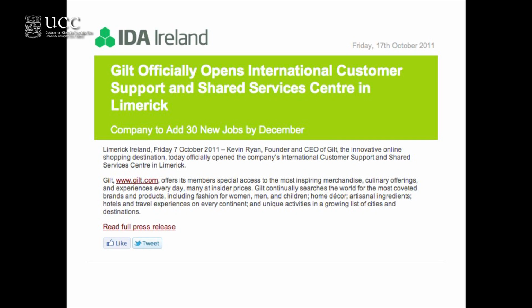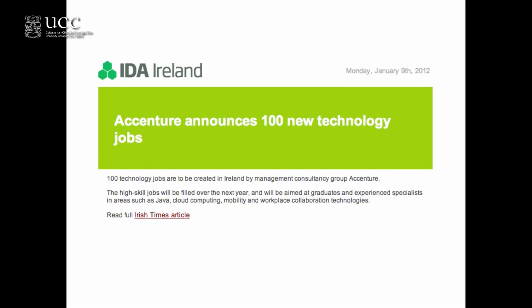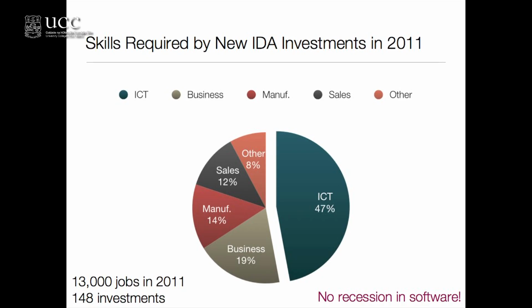right up to the last few days, where this year, Accenture, just last week, Accenture announced 100 technology jobs, and there you go. Lots and lots of jobs, okay? If you look at the jobs that have been created in 2011, IDA have created approximately 13,000 new jobs, and of those, 47% are in the software or computing area. So this is why I tell you that computer science is important and computing is important. So there is no recession in software.